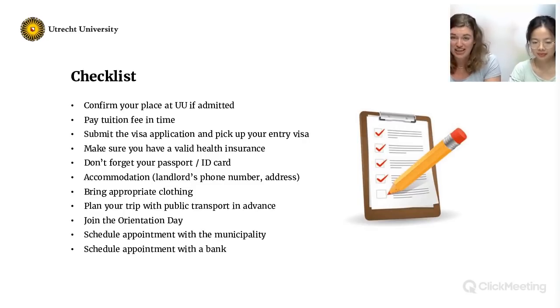Make sure to look into accommodation and housing. Start now. Can't stress that enough. Bring appropriate clothing. Layers, like we said, winterproof. Yeah, and it's cold here, depending on what you're used to, what country you're from. Windproof, waterproof. Bring a lot of sweaters and layers and waterproof stuff.